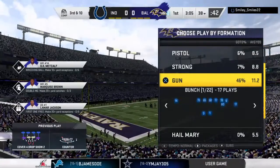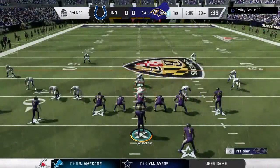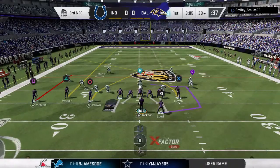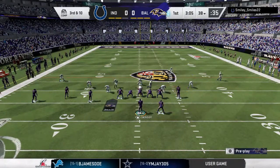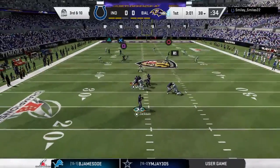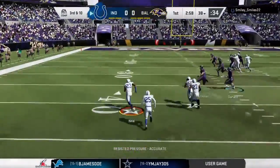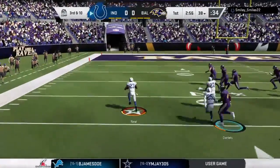And now here's a timeout called by the Colts on the defensive side of the ball. They'll have 2 remaining as we step aside here in this first quarter. The threat of a second straight punt to start the game is looming as they come up 3rd and 10. Into heavy traffic, and it's intercepted. Picked up by Keanu Neal.